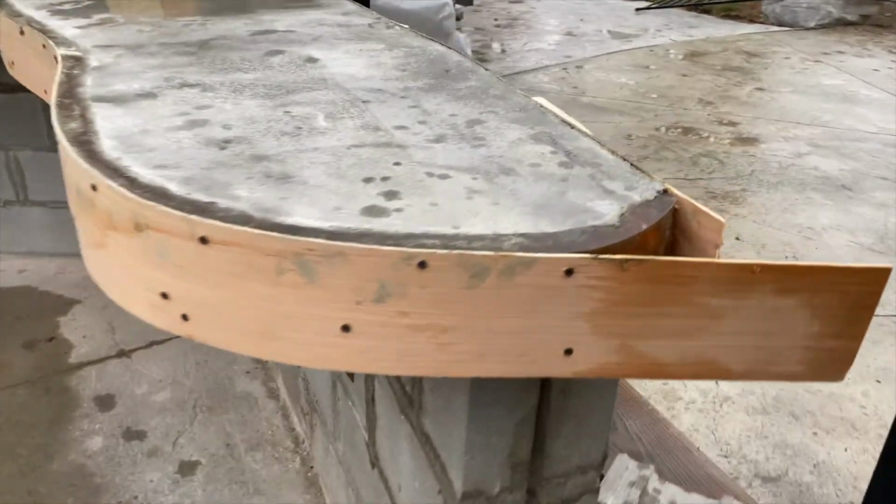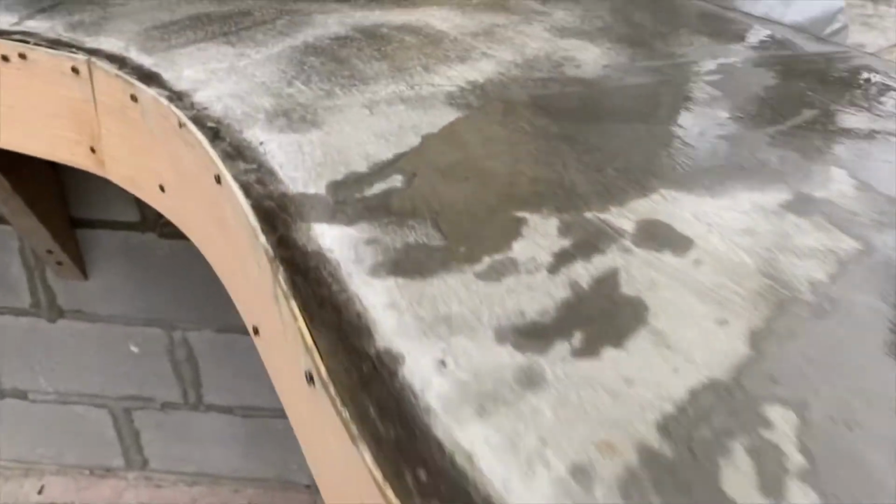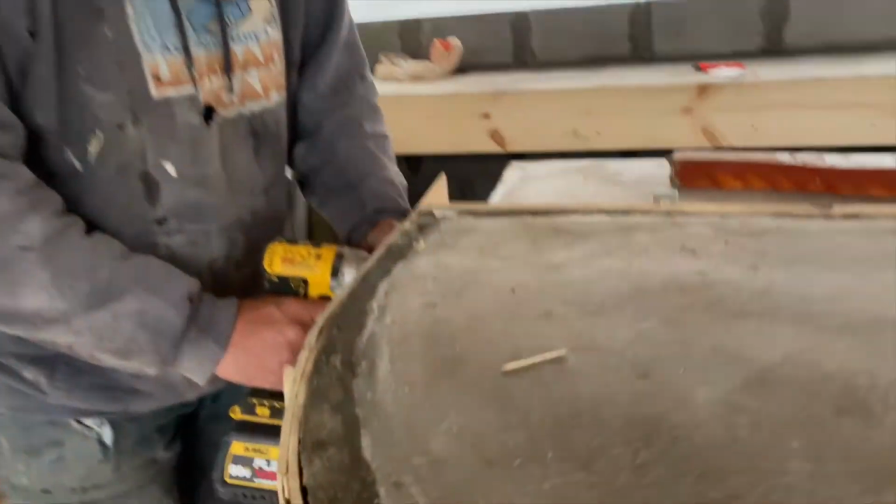So we are going to pull these form boards off, and as you can see, there's yet another mold that makes up the edge of this countertop. A long way to go.